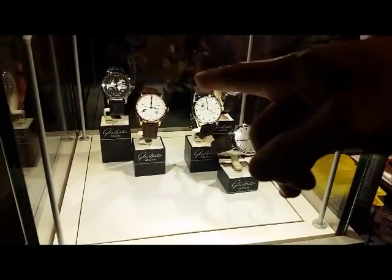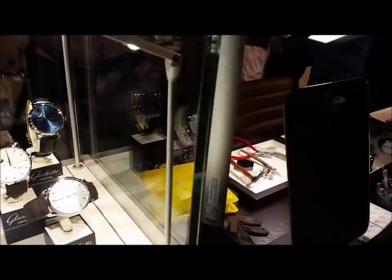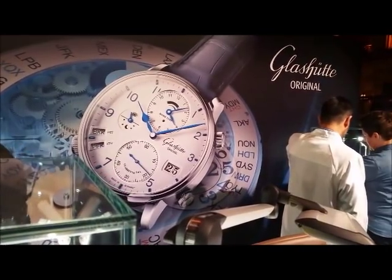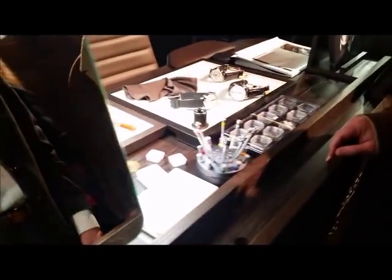Yep. The piece right up there is the 888. Yep. Calendar. Yep. So this is a little bit more mainstream than the rest of the elite brands. Absolutely. Now, they're known for their glass suit Senator, the original. And you can see that over there. Yeah, absolutely. And you guys can see the beautiful watchmaking station here.